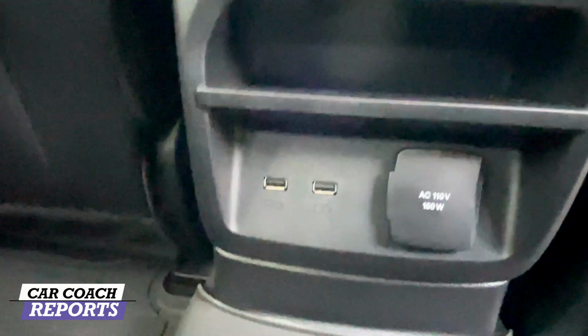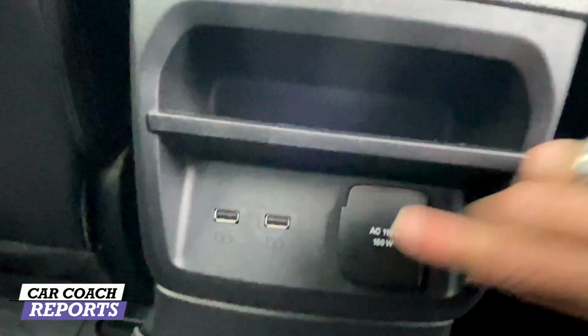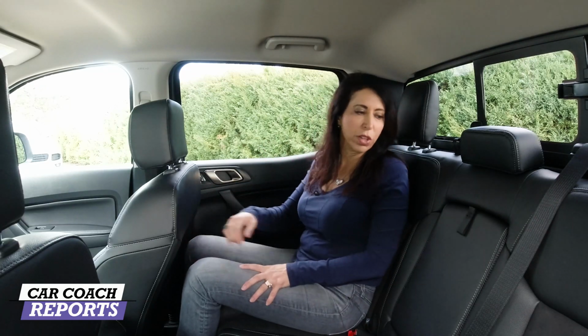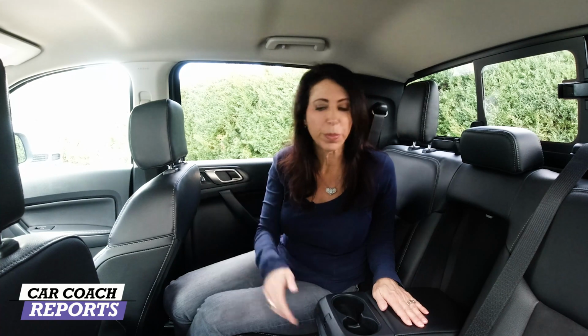There are 2 USB outlets and a 110-volt outlet, and a little bit of storage here if you want to put something there. Also, you'll find there's not a lot back here other than power locks, the door, and some storage in the door window lifts. In the center, when you pull down this armrest, you'll find 2 cup holders. That's it, pretty simple, but there is storage in this vehicle. That is really great. You can put the seats down if needed.